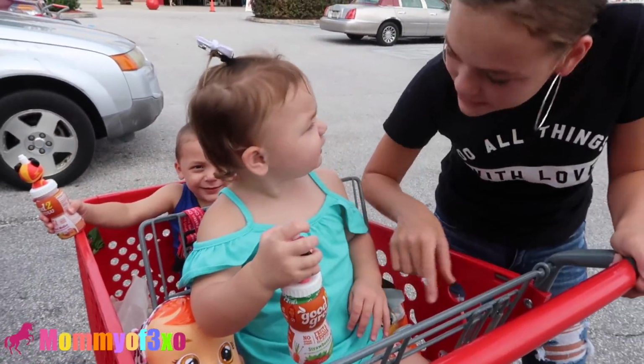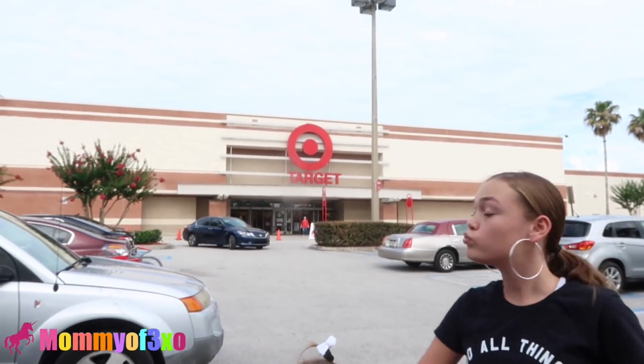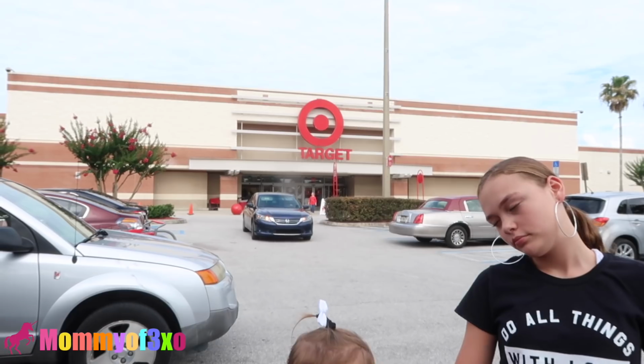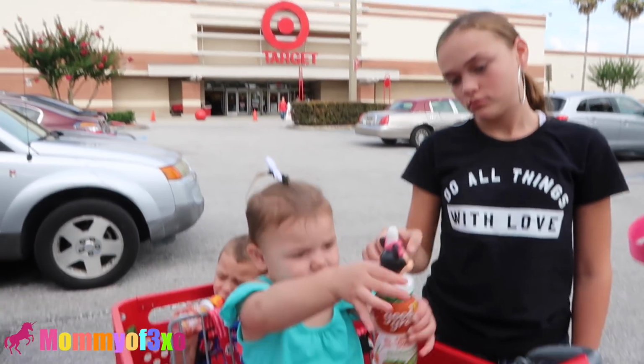Journey. Say Nina. And today we're at Target. We are looking for the Num Noms Squishies. I think they're called Smoosh Cakes and whatever else that they have that's new here.